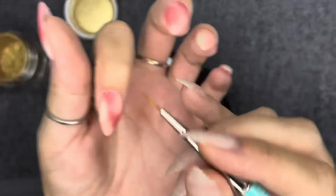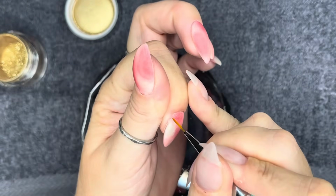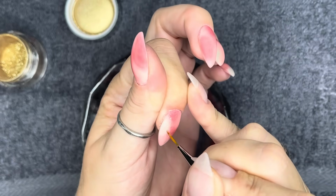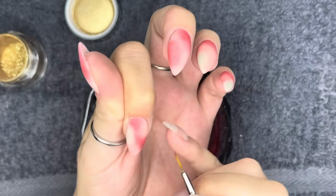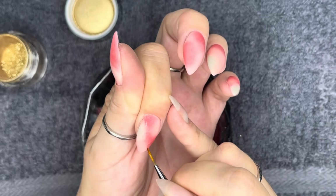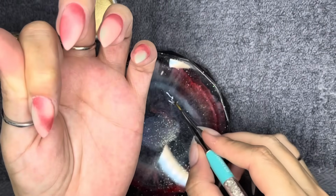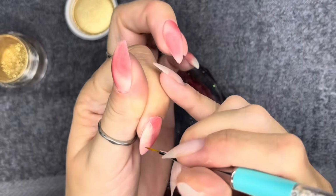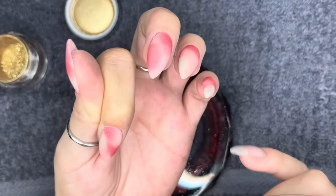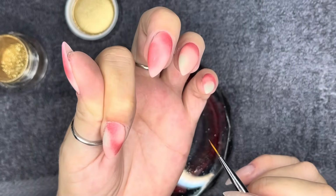I'm going to cure that for about 15 seconds only. Then I'm going to rub on some chrome, cure it again, just like that, because gel top coat needs 60 seconds to cure. So you did 15 as a flash cure, then you're going to chrome, and then you're going to cure it for the remainder of the time, which is 45 seconds. So it's 60 seconds in total. And then we can dust off excess and top coat. I'm going to do that for all the nails.